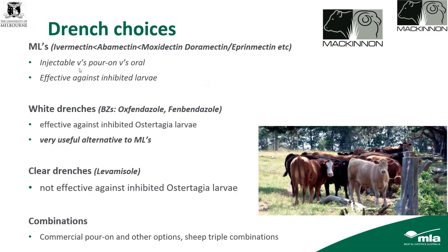So, just with regard to the drench choices, MLs: you've got ivermectin, less potent than abamectin, which theoretically moxidectin, doramectin and eprinomectin are slightly more potent. And I mentioned before the injectable versus pour-on versus oral, and in the good New Zealand work, which clearly showed the orals were more effective. And MLs as a group, they're effective against inhibited larvae as long as there isn't bad resistance there. So that's important for the control of worms in adults, in controlling that type 2 infection.